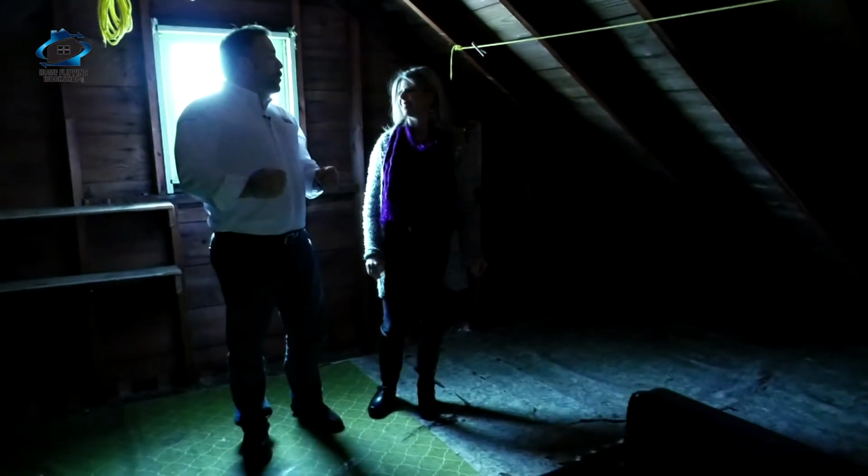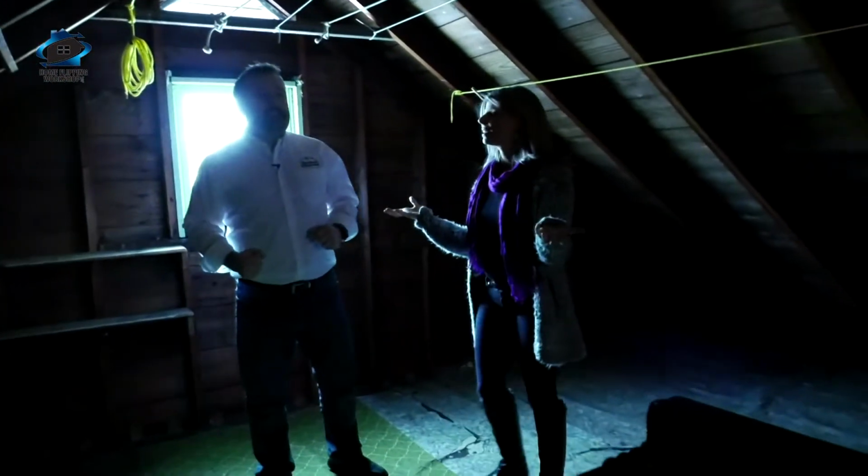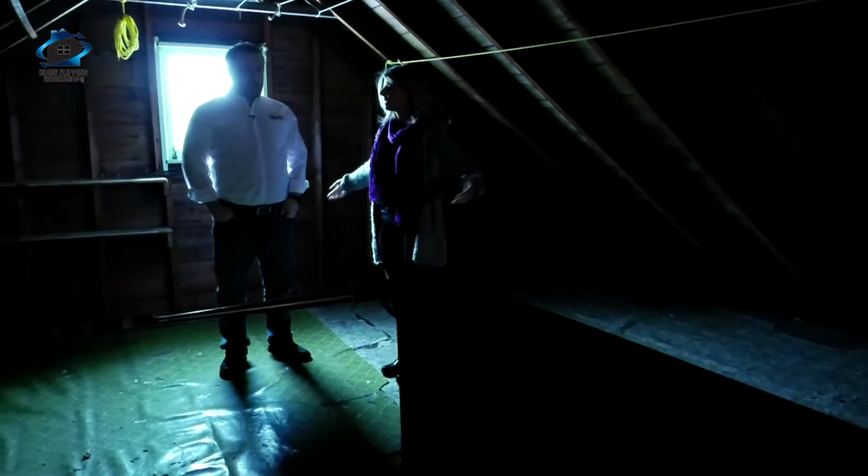Holy crap, is it cold up here? But that's going to look great. You're taking all this square footage. This is the full length of the house. This is big. We're going to add so much square footage. We're going to almost double the square footage in this house.